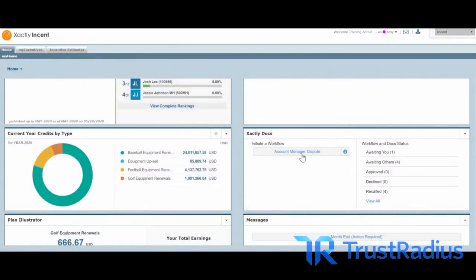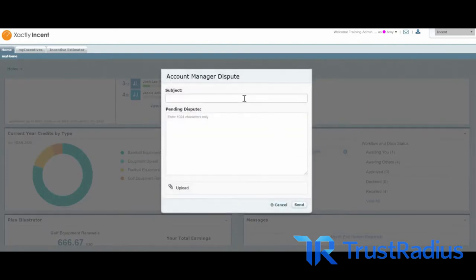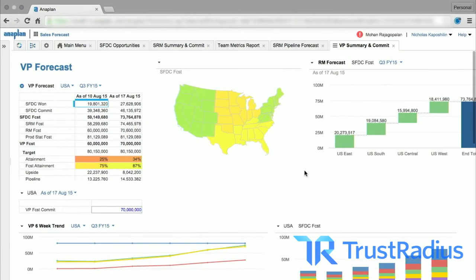Xactly Incent is an ideal solution for larger businesses looking for a highly customizable sales performance management solution. It may not be the best choice for businesses with less complex customization needs or who are looking for a more affordable solution.